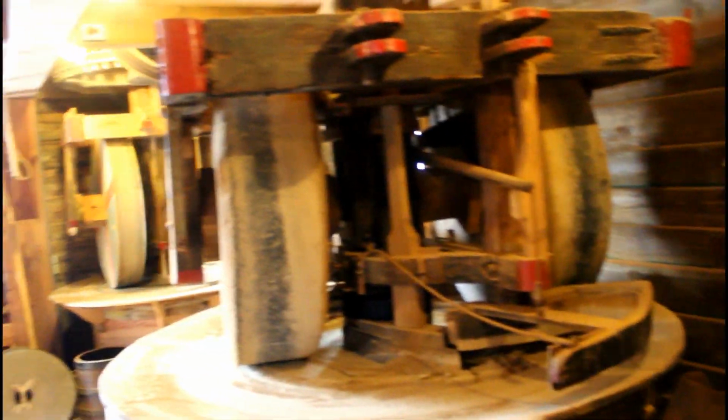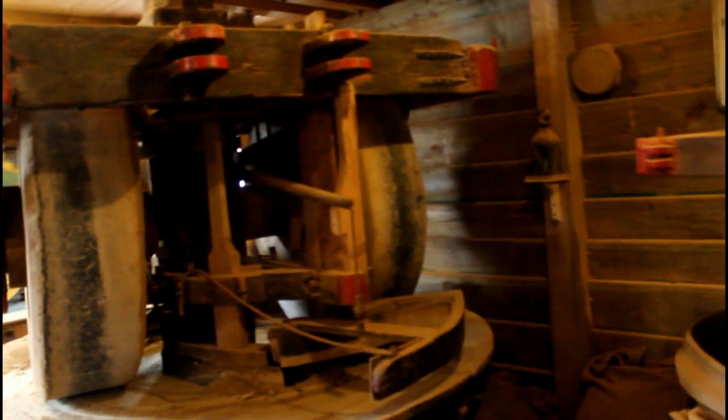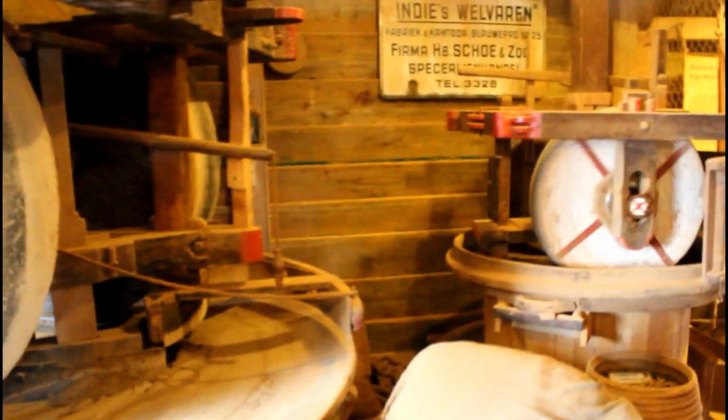Making up some mustard here. All the way from Spice Isle, so. Yeah. This whole thing is powered by the windmill up above. It smells like spices here. I like this windmill.